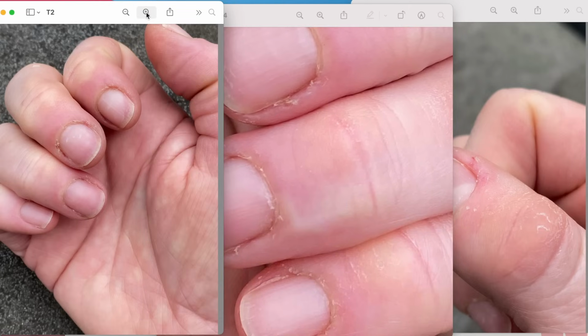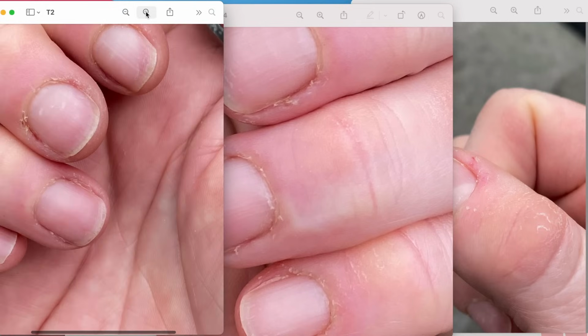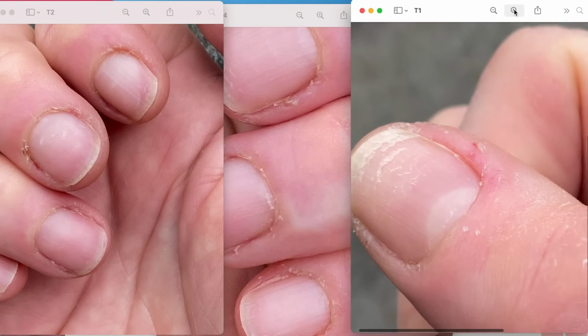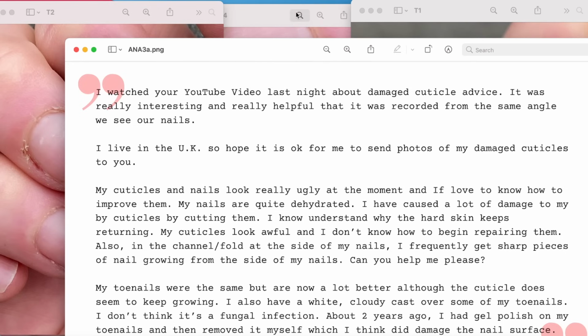The bad news is that the poor nails, they look like they need, and the skin around the nails, lots of love. But the good news is that it's quite easy to actually fix the problems that you are having. But first we have to understand what's going on, because then we will be able to understand how to fix the issue. All right, so let's just see what she's saying first.